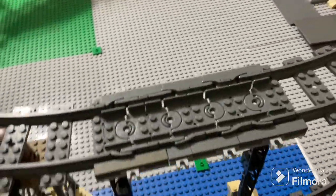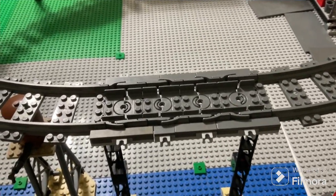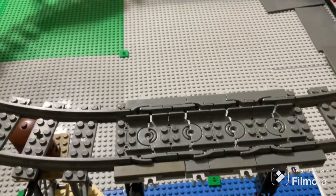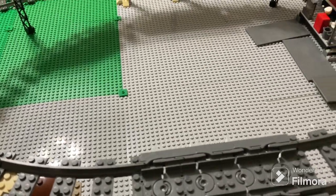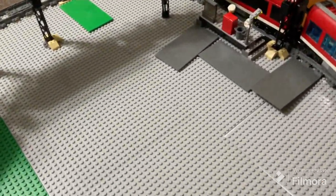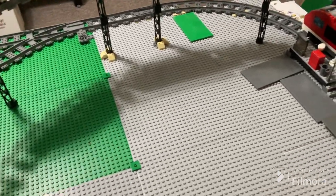Moving over this way, I used the flex track for the straights, partially because I ran out of straights, but also because the flex track does have this little ridge on the inside, which will probably keep the trains better hooked onto the rails in the future. And this is just a simple oval loop where the supports, some of them are more supported than others, but they're all connected to the base plates.